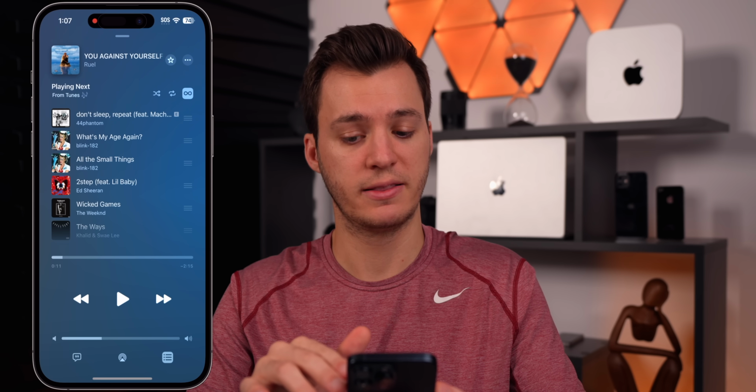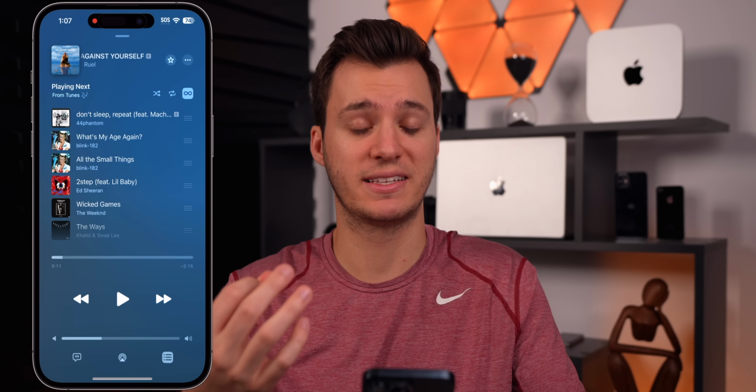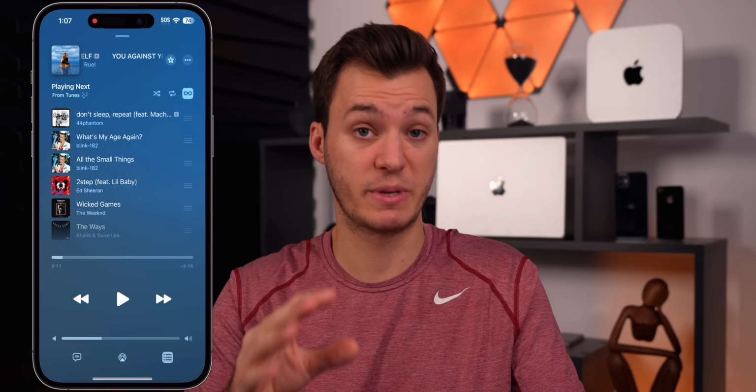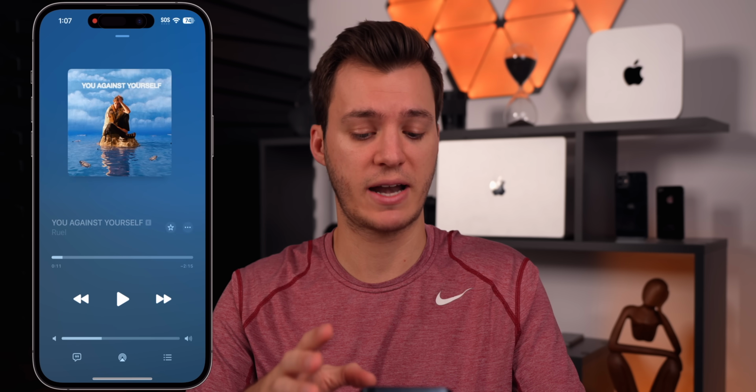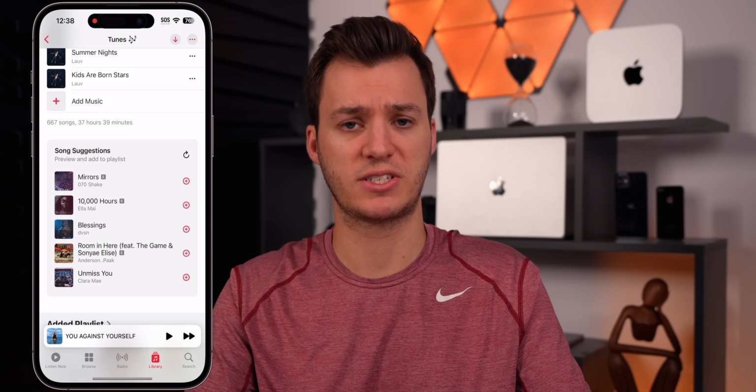When you run out of music, this icon right here, autoplay, when you turn that on, I've noticed that the suggestions are much better now because I've been favoriting my favorite artists specifically. I've also been favoriting different albums and things like that, and they're much better. I don't find myself skipping near as much as I did in the past.